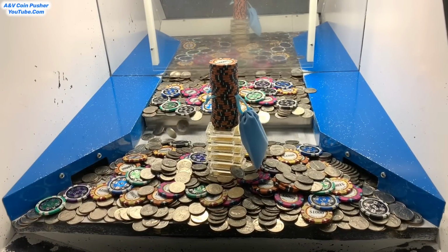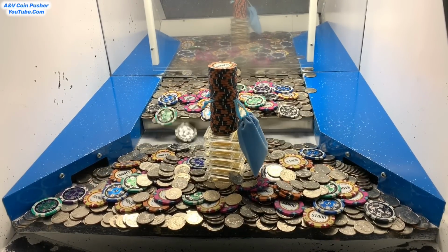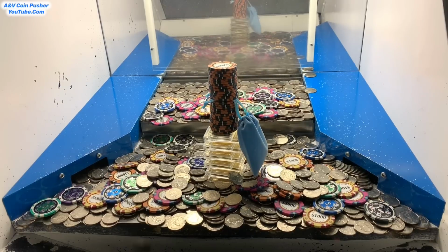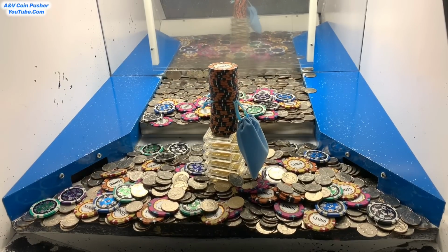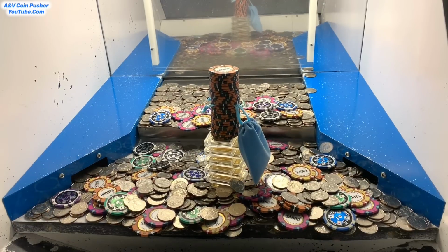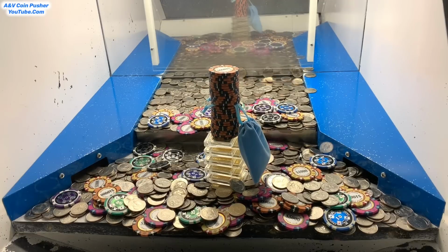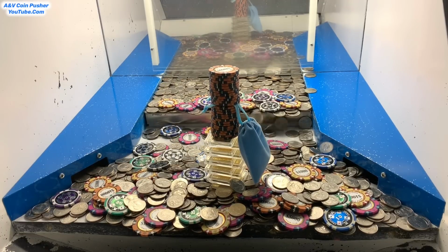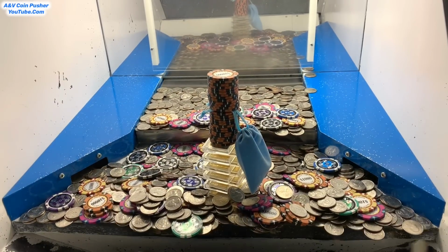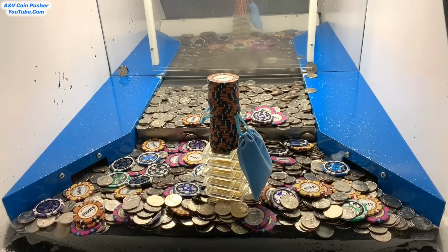Alrighty, A&V Coin Pusher has returned. Let's get right back to pushing. So I cashed in that $50 chip. They took everything that had fallen down in their loot box today and they put it all back into the playfield. Looks like there's a whole bunch of chips in there. And there's like one enormous tower of gold and $10,000 chips. And there's like a sky blue mystery bag attached to it. And there's a bunch of low value chips in there today also, like $10 chips.